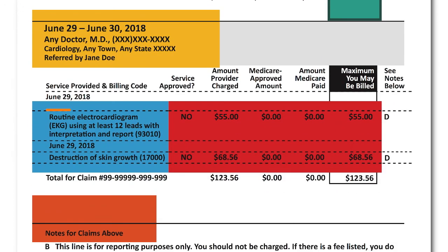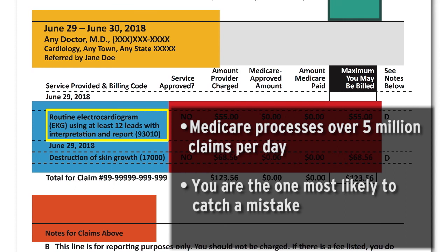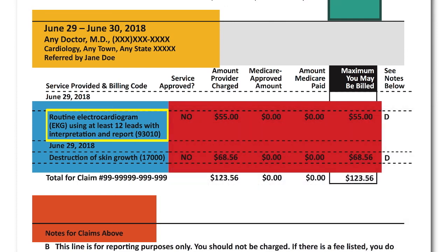Routine electrocardiogram, EKG. Yes, I remember getting one of those. Medicare processes over 5 million claims a day. You are more likely to find fraud or errors by reading your statement and asking questions if you do not understand a charge. The services should be easy to understand and would line up with your bill.